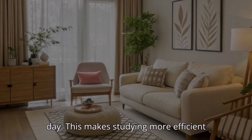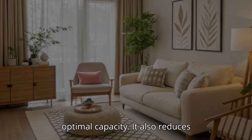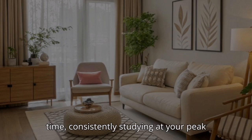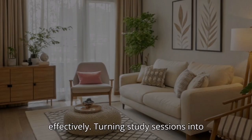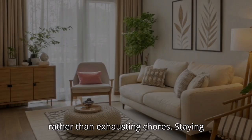This makes studying more efficient because your brain is working at its optimal capacity. It also reduces frustration and procrastination, and over time, consistently studying at your peak hours trains your mind to focus more effectively, turning study sessions into productive and satisfying experiences rather than exhausting chores.